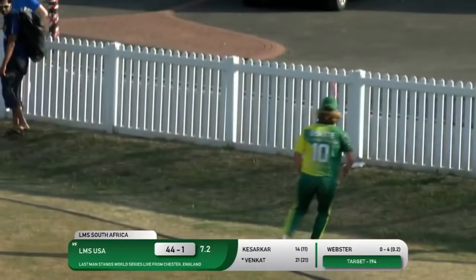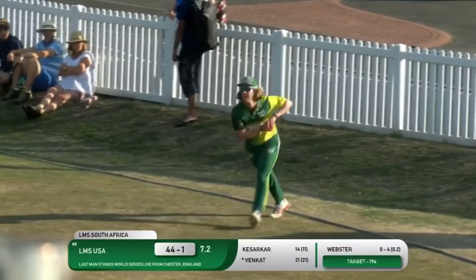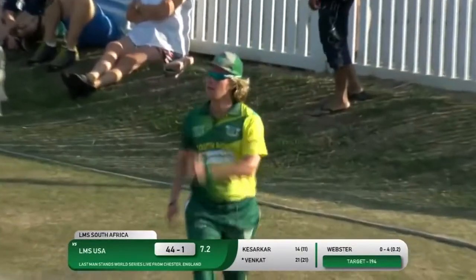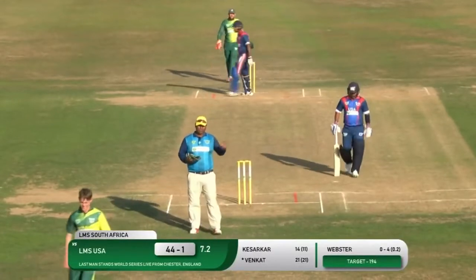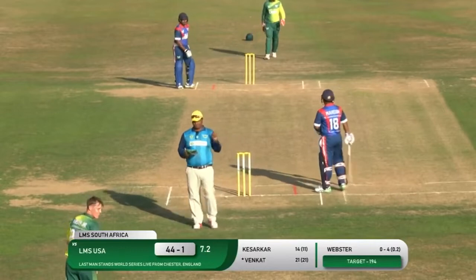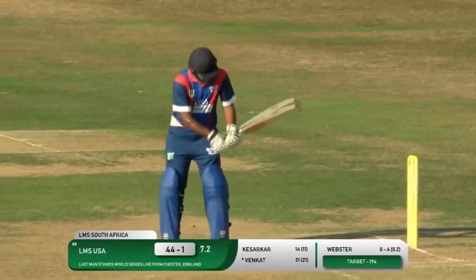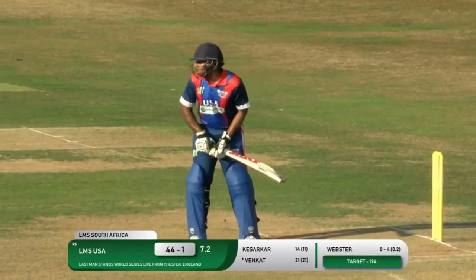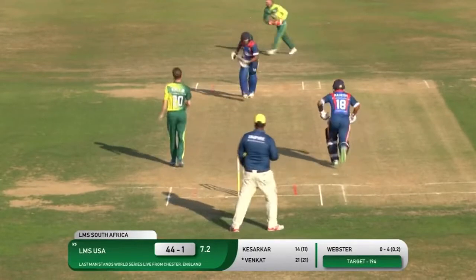It's a thumping shot through the offside, I have to say. Really, really good shot from Venkat, who moves on to, I think, 21 now, off 21 balls, so he's got to pick up his strike rate a bit if they get any chance of coming back into this game. 193 is the second biggest total of the day, and the South African team look pretty competitive, don't they? Yeah, they really do. I think they've got to be up there as one of the competition favourites.